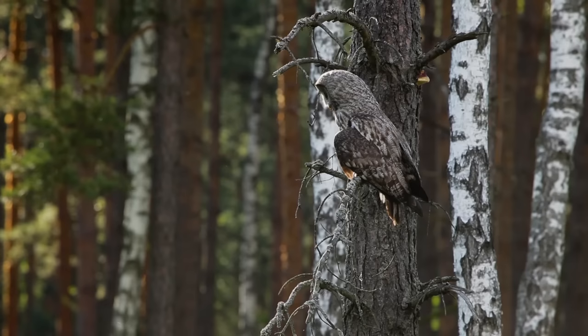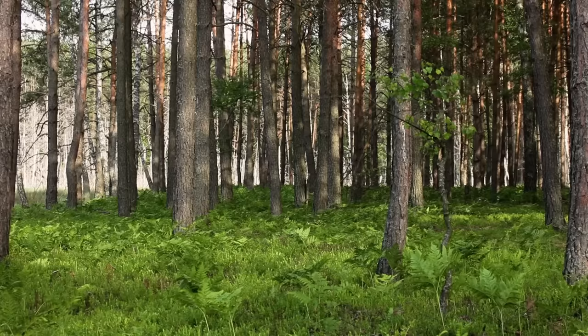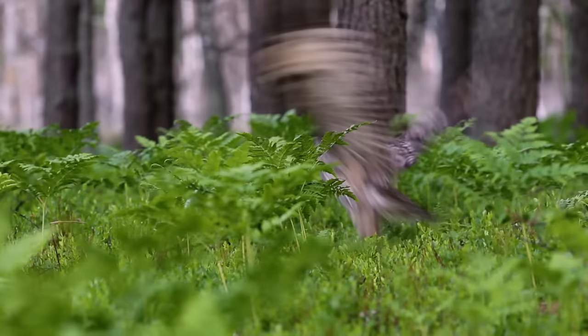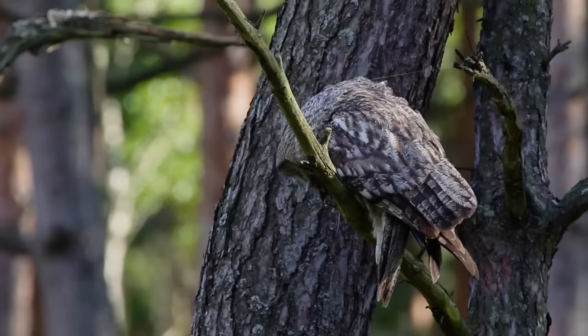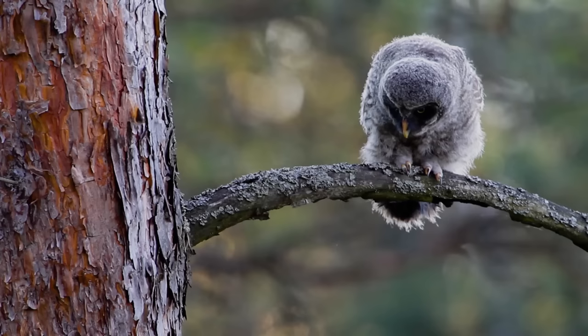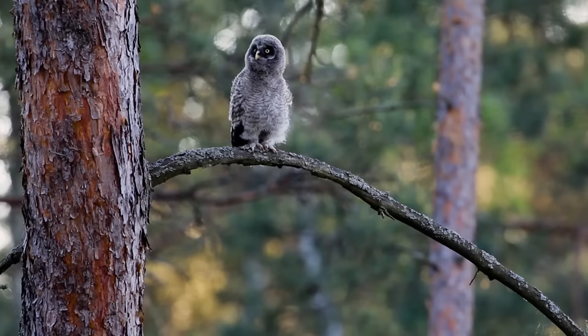Meanwhile, the parents are busy hunting for food, which largely consists of small rodents. The diet may also include birds, amphibians, reptiles, and even insects. Owls typically hunt from a hiding place, diving onto their prey from a branch, pole, or other high vantage point. The young have a hearty appetite during this period, so parents do their fair share of work to fill their hungry stomachs.